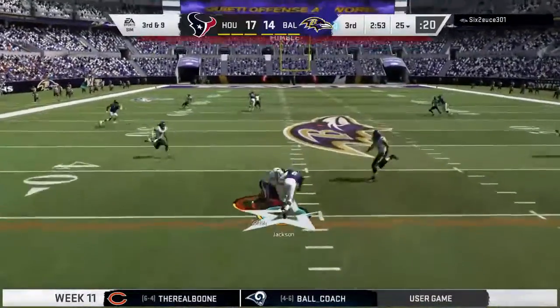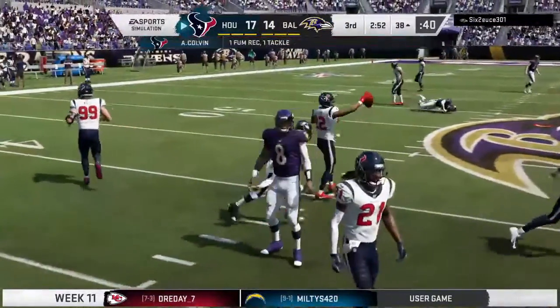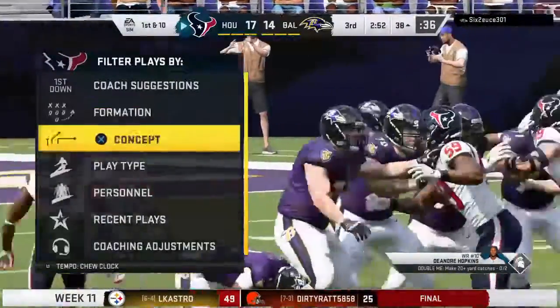He may try and run. Jackson hit, and he lost the football. And the Texans say they have it. They do. He had gained really good yardage, but that's what you tell your quarterbacks, right?